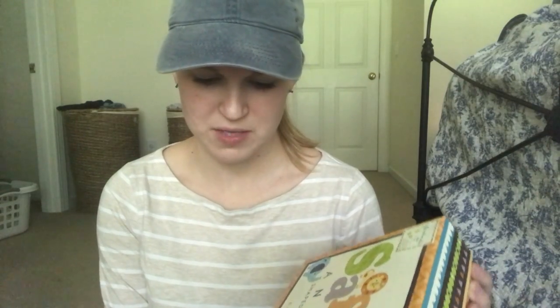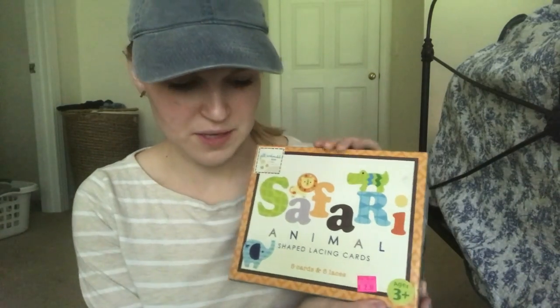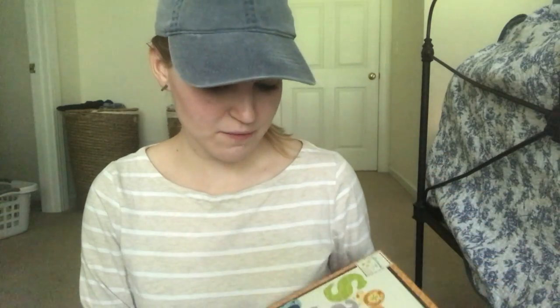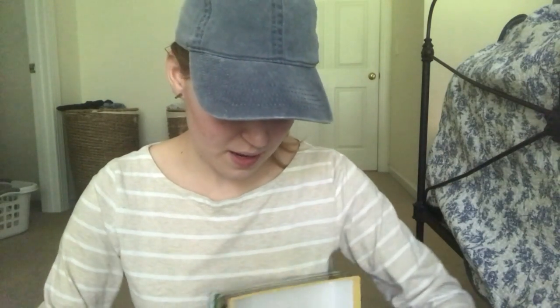So this is something new to us from the thrift store that we haven't played with yet. This is a safari animal-shaped lacing game. I paid $2.50 for this. I can't remember about the Minnie Mouse game how much I paid for, but this is a safari lacing game, and it says for ages 3 and up.